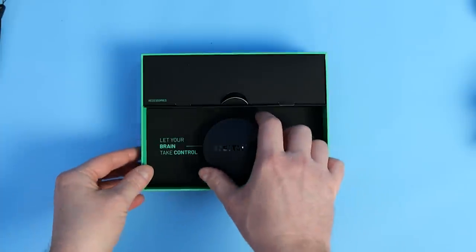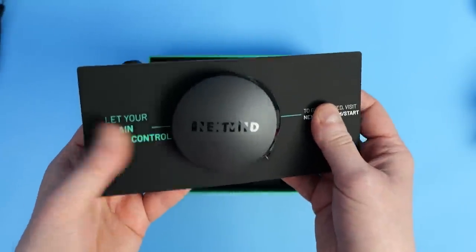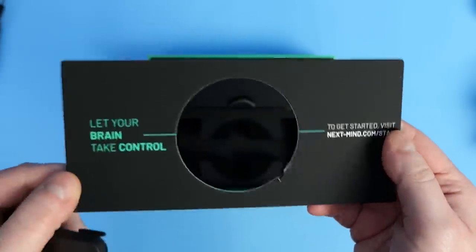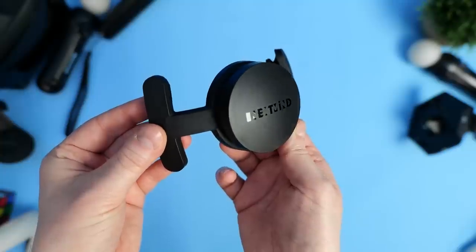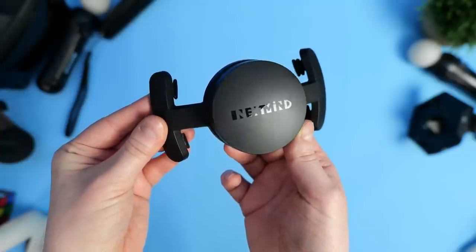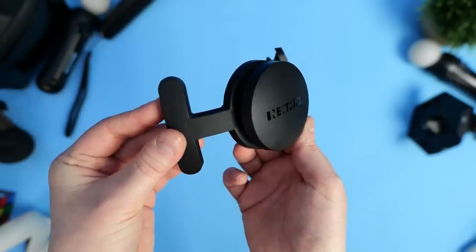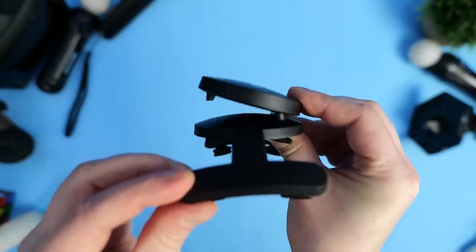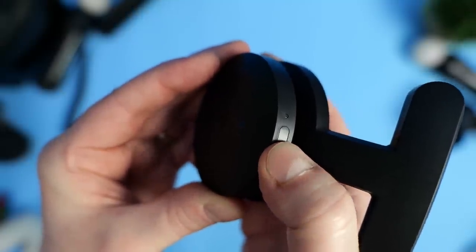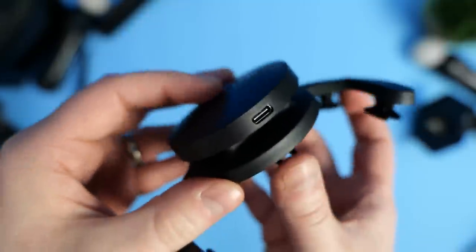It sounds crazy, right? But this is a real product called NextMind, which is a brain-computer interface. It's currently available as a development kit, and the team at NextMind kindly sent me one over for me to try out. It's a small and lightweight device at just 60 grams and can easily be clipped onto the back of a baseball cap or a head strap of a VR headset.